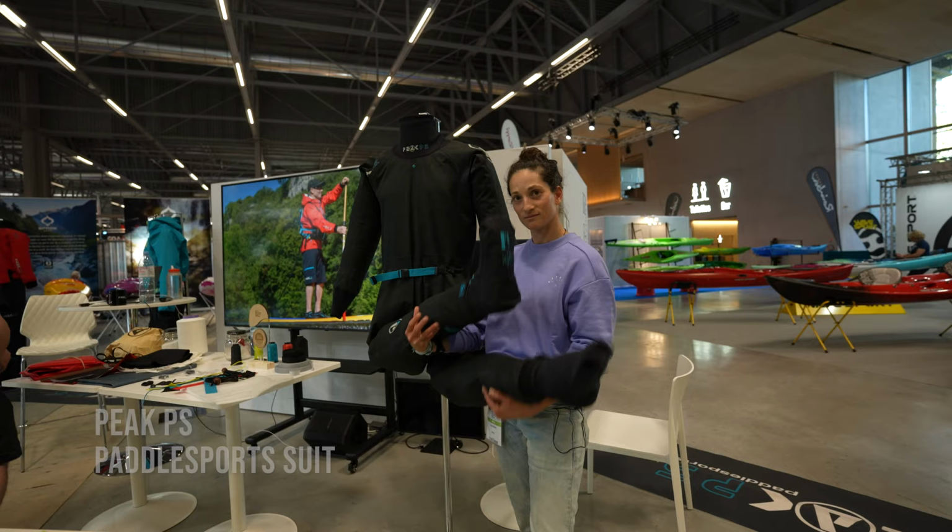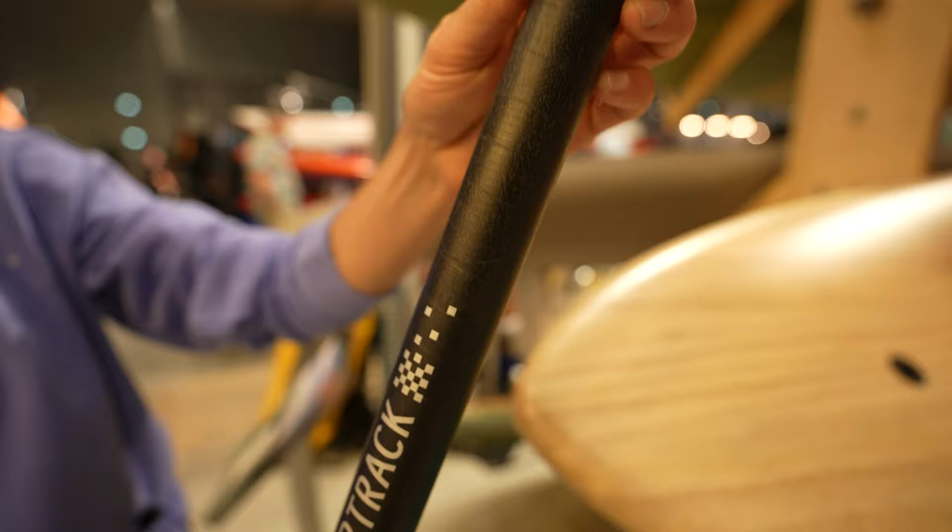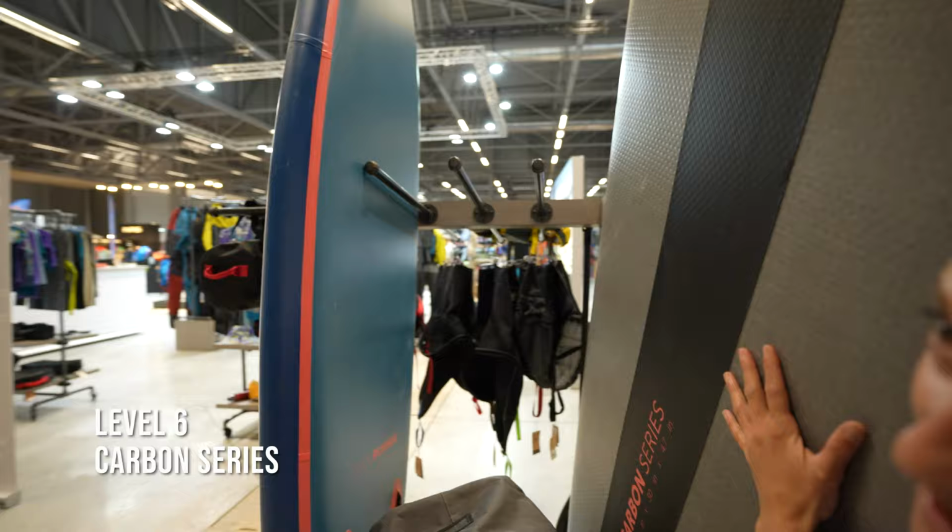Good for SUP. Good for kayaking. Pack rafting. So yeah, lightweight. Anything that doesn't require a spray skirt. What do you got, Quinny? Level 6 carbon series.